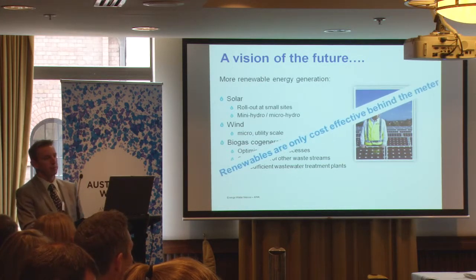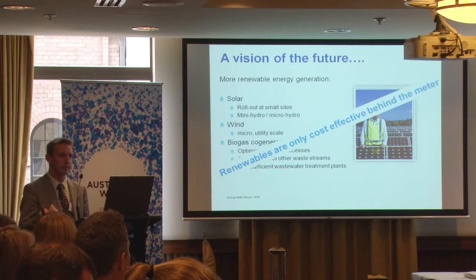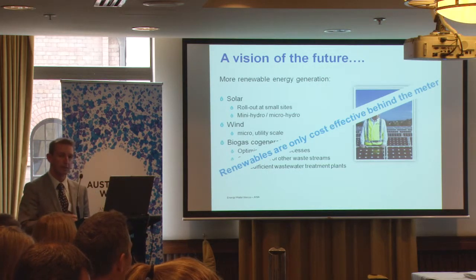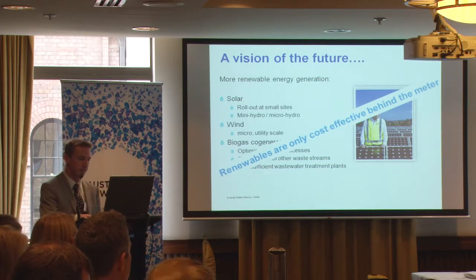And importantly for us, renewables are only cost-effective behind the meter. So what that means is if you export electricity, as I said, you don't get good value for your money. But if you use all that electricity on site and offset grid purchases, then you're going to make better value for your money.